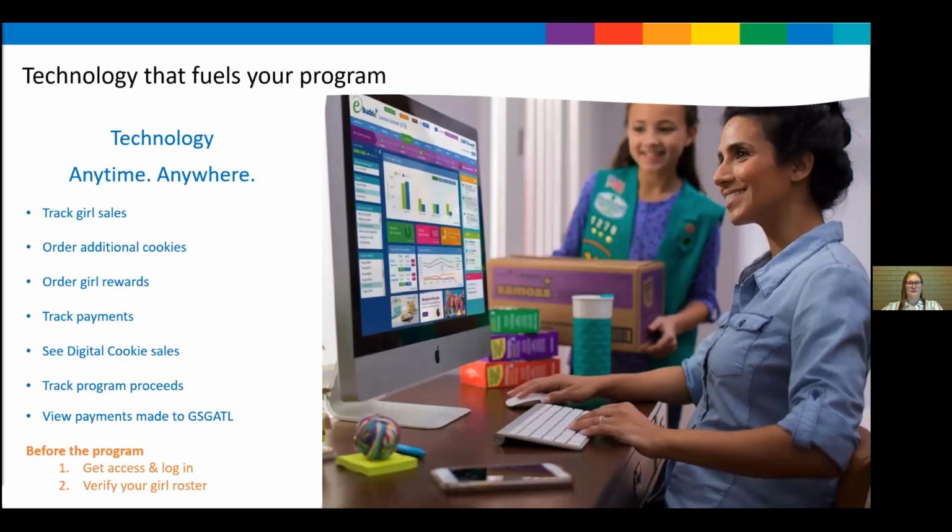So we're going to talk about the technology that's going to fuel the program for you as a parent supervising your girl in the program, which is going to be EBuddy. It is the Troop ordering system. That's going to be where you're going to get that special Troop number from Caitlin that's simply going to identify you for using this platform only. Has nothing to do with your Girl Scouts Juliette status. It's just how the platform is set up that you're going to need a Troop number.